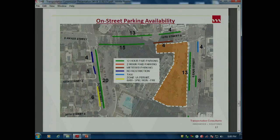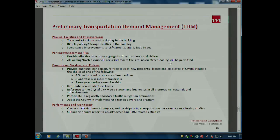Here summarizes the on-street parking availability within a block of the site, excluding the 6 Zone A parking and the 4 highlighted in blue for taxis. We have approximately 84 spaces on-street available for the public.